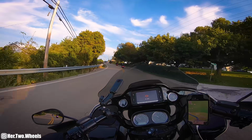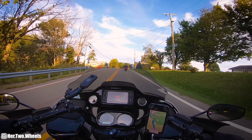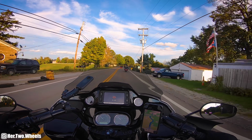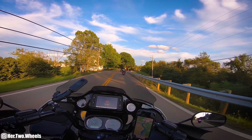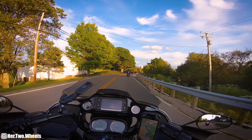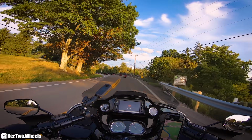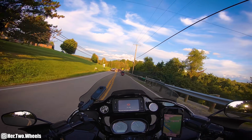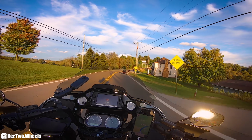Let's go. I love these roads. I'm not into mountain riding. I'm not into nasty switchbacks and big uphill downhill mountain riding. Like this right here, this is Ohio riding. This is beautiful countryside, cornfields, sweeping corners, and it's my favorite. Oh, I love Ohio. Except when it's winter, then I hate it.